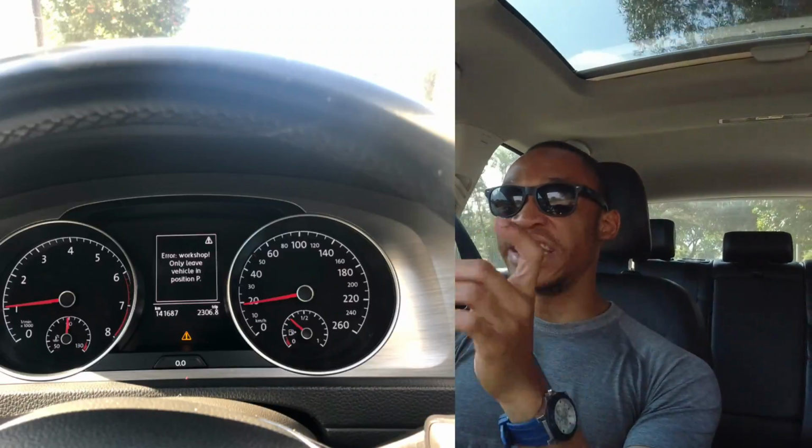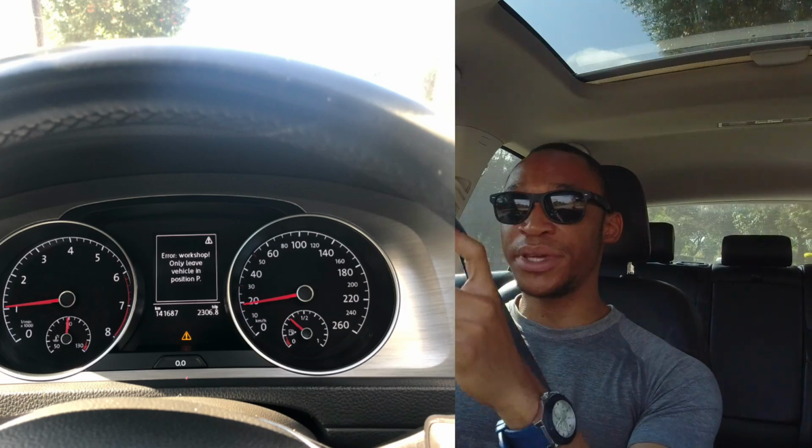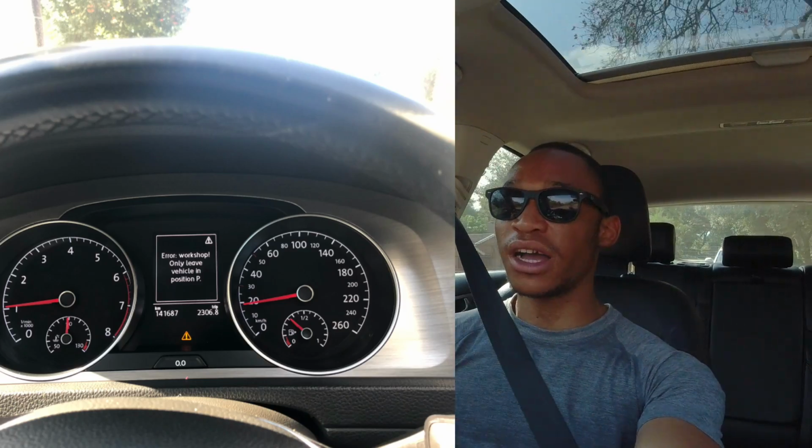So one of the most common problems is this error reading light, which comes on and says workshop error, leave car in position P. So basically leave car in park. Most dealerships do say that it's nothing to worry about. It's just some fault reading with the sensors having to do with the gearbox or something, and it wouldn't harm the car or cause any problems in any way.